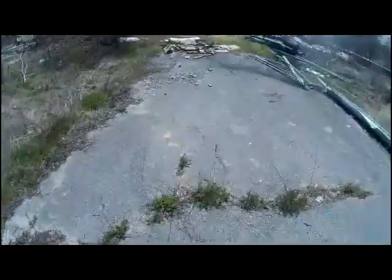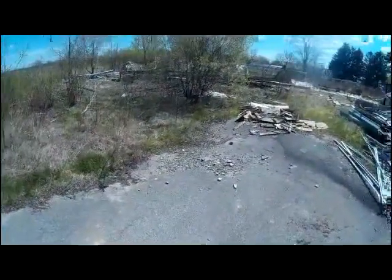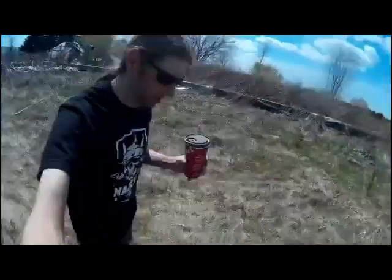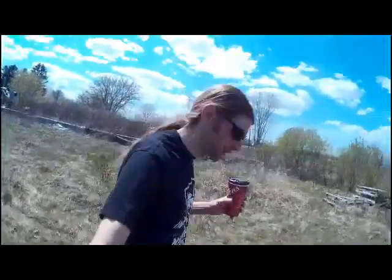So this is where the track would have went around into the property here. You can see. And then this long greenhouse, so we're gonna cut across the grass as to not go into the building structure area. I've been texted.